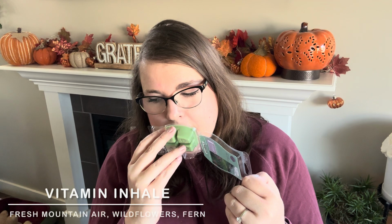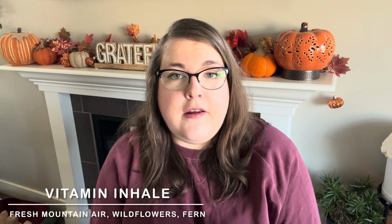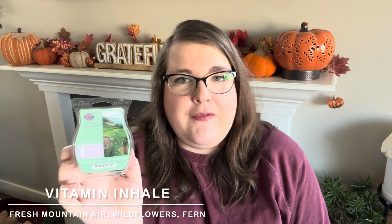Next we have one that I just saw languishing in my wax drawer. This was in my Green Fresh drawer, which I don't reach into very often because I'm not a Green Fresh person. Vitamin I Inhale. This was from a couple winters ago. I don't remember the notes, but it smells like Irish Spring soap, which is not a bad smell. It's fresh and green and shower fresh. It's just not one I want my house to smell like very often.